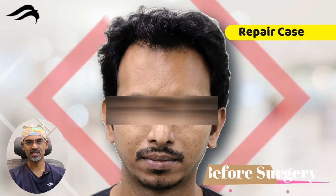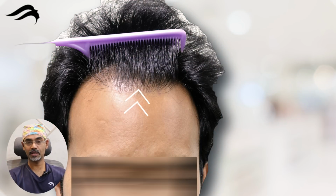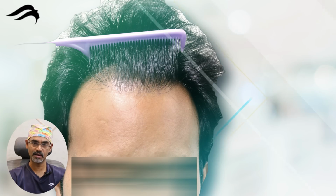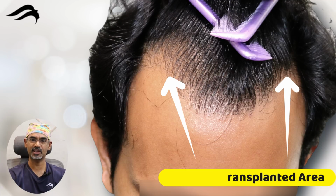gentleman is around 28 years, had a transplant surgery 2 years back at some other clinic. The outcome was so disastrous, and of course they did FUT. Even FUT can be done very well. On the backside you can see the scar, but this is a very bad scar, and the architecture of the design of the strip is also completely wrong.